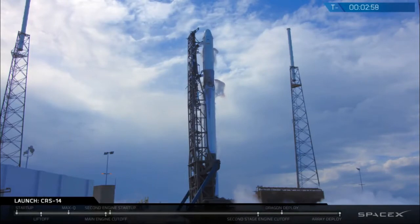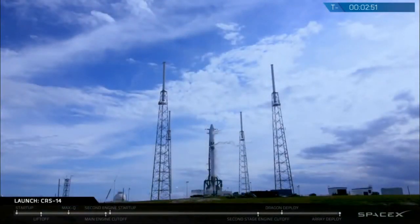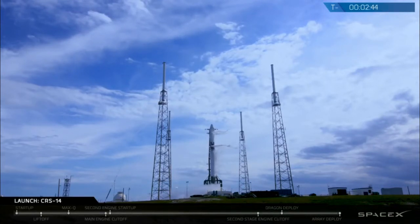Along with bringing cargo to the ISS, an equally important function of Dragon is to return back experiments. Dragon is the only operational spacecraft capable of returning a significant amount of cargo to Earth. The good news is, Dragon has given us the thumbs up. Its vehicle is ready to go to space.